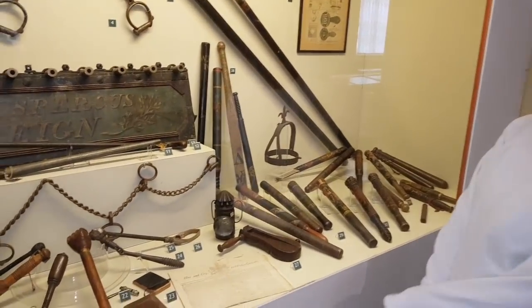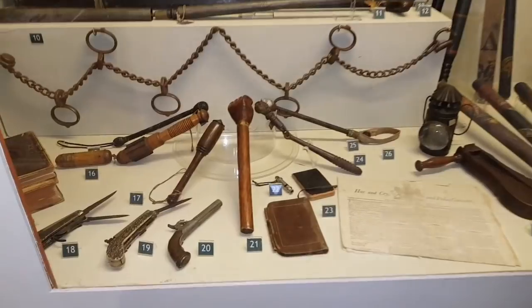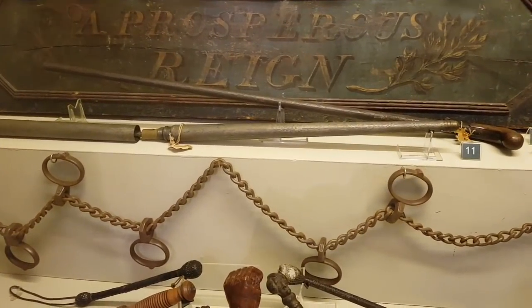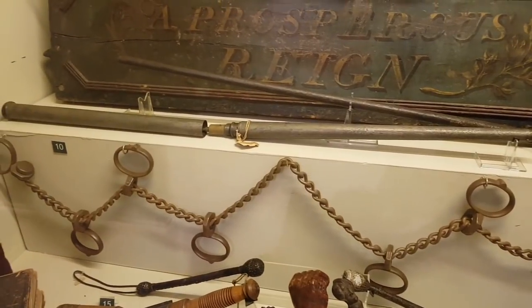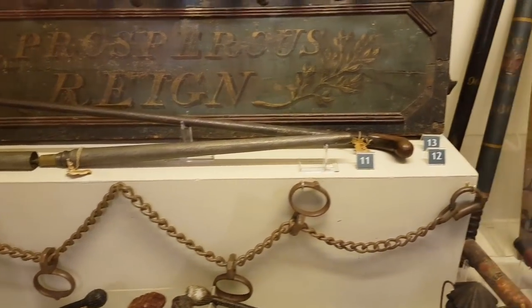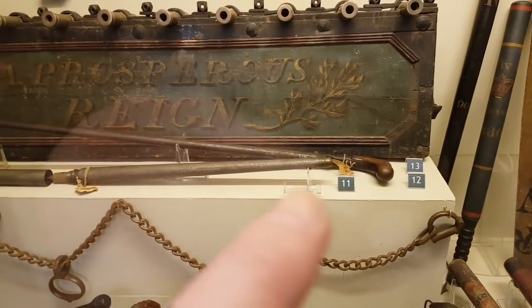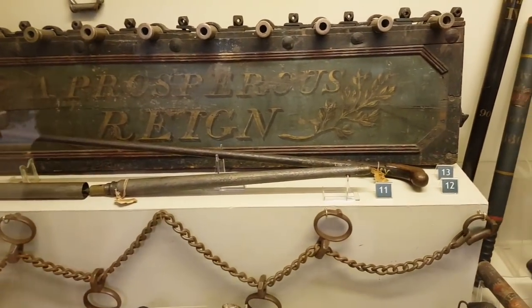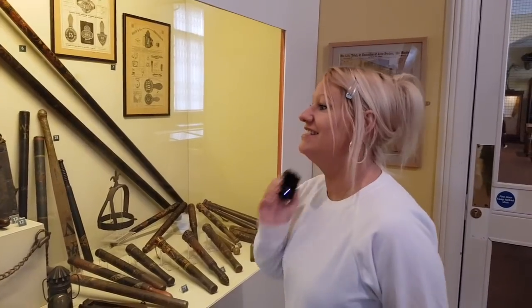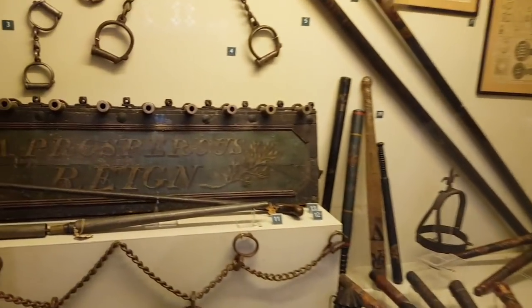So you've got all truncheons and guns and knives in here. Number 11 there is actually a walking cane, which is an air pistol as well. Shoots out little air pellets. And the one behind it, number 12, the wooden cane in the middle, is a shotgun. A shotgun cane.